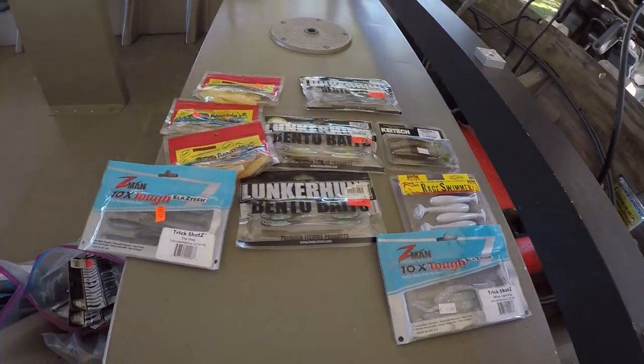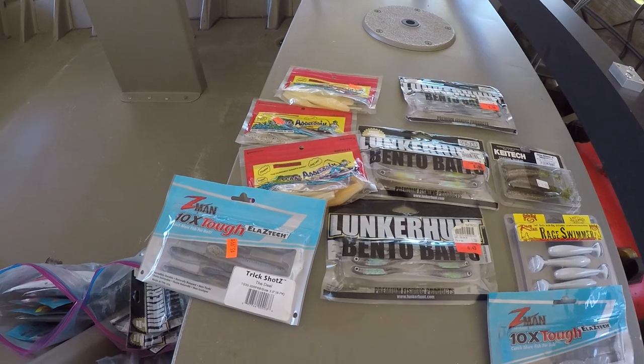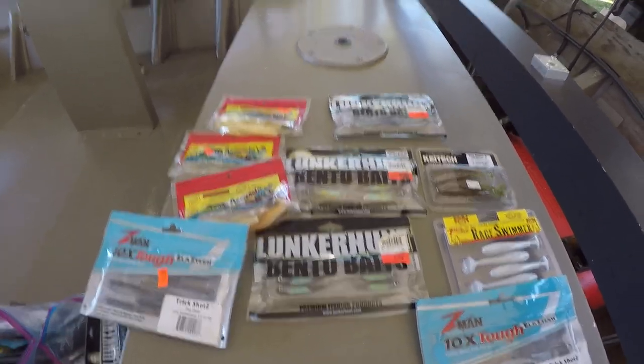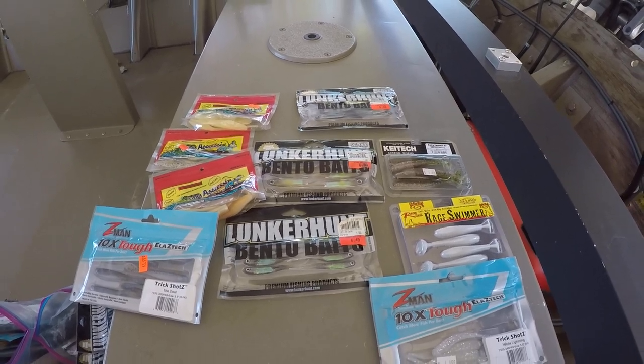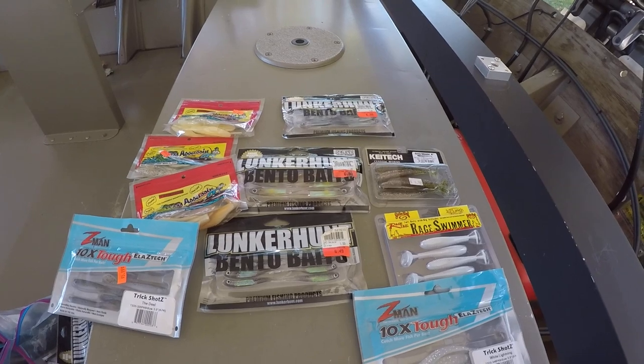When it comes to fishing river systems, I'm going to tell you, I simply love river systems. And there's a number of different baits that I like to use. But the main thing in river systems is knowing where the shad are and how big they are. Let's look at some of these baits.